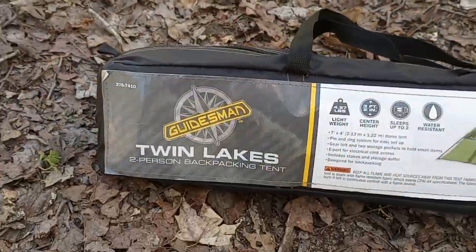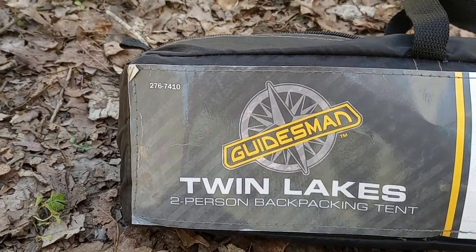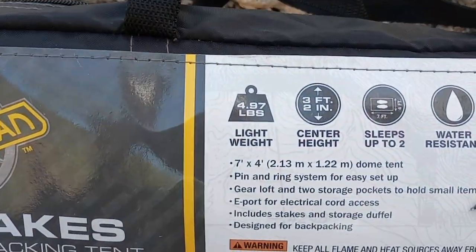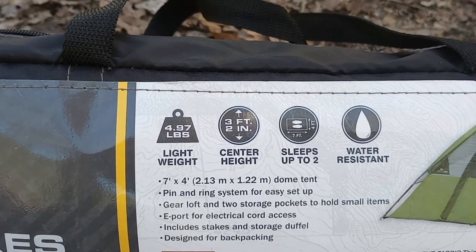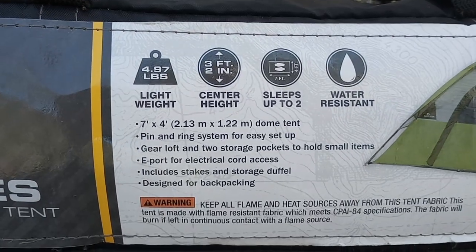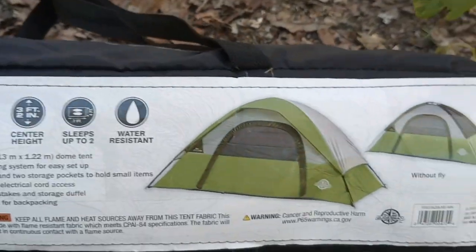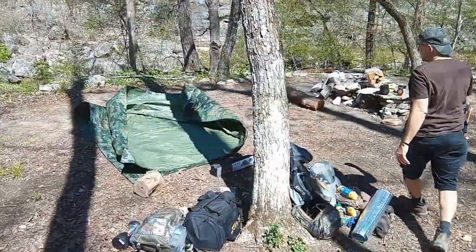Okay, y'all, I've used this tent once before. This is a Guidesman Twin Lakes two-person backpacking tent. It weighs 4.97 pounds, lightweight. It's 3 foot, 2 inches tall. Sleeps up to 2 people, which it really don't. I guess you could, but. And it's water resistant. And that's what it looks like. I'm fixing to get going.